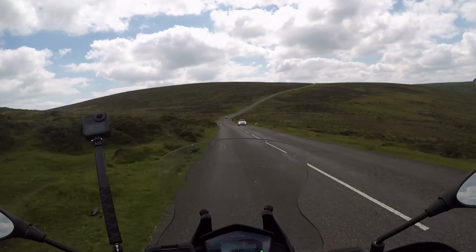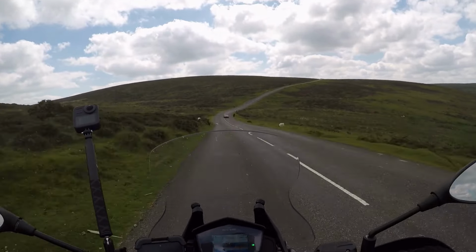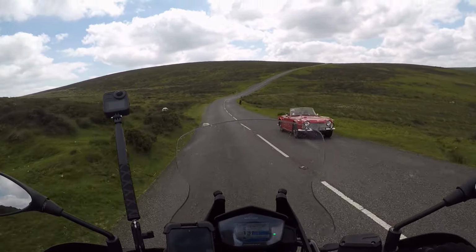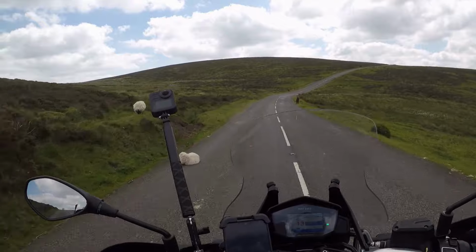Oh, sheep in the road. Oh dear, it looks like it's been hit by a car. Or is he just lying on the warm tarmac? No, he's just lying on the warm tarmac.